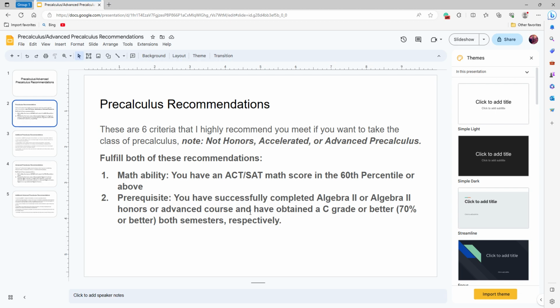The second prerequisite is you have successfully completed Algebra 2 or Algebra 2 Honors or an advanced or accelerated course. So this is if you take Algebra 2 or an Honors Algebra class and have obtained a C grade or better, 70% or better, both semesters respectively. The reason why Honors Algebra 2 and Algebra 2 are the same is because a D is considered a poor grade. So this is the minimum criteria that you should meet, these 2, if you want to go into pre-calculus. This is the beginning. You should fulfill both of these.